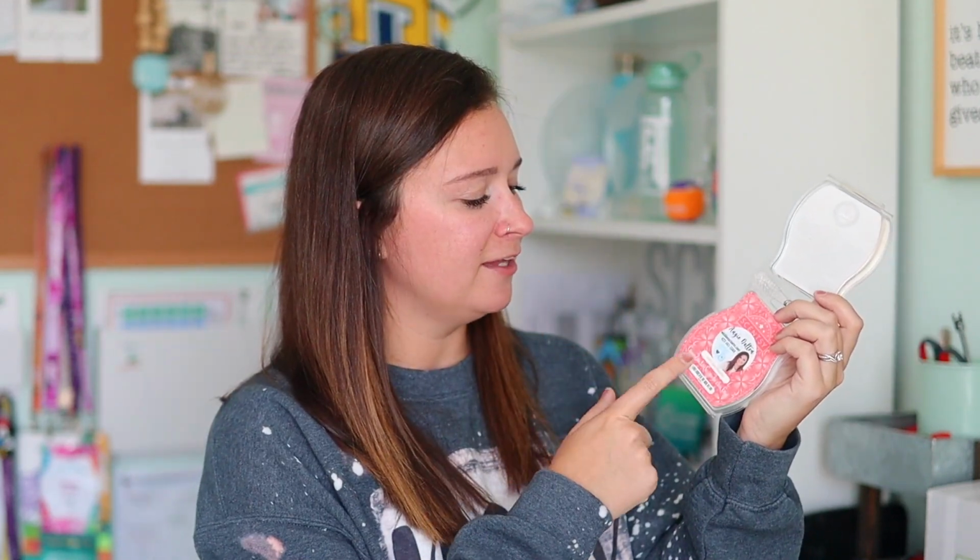And then I had Let's Get Punchy, which was in my secret stash that doesn't exist. And I believe Let's Get Punchy is currently in the clearance right now. So if you love this scent as much as I do, go run to clearance. Grab it while it's in there. While supplies last. It's on sale.